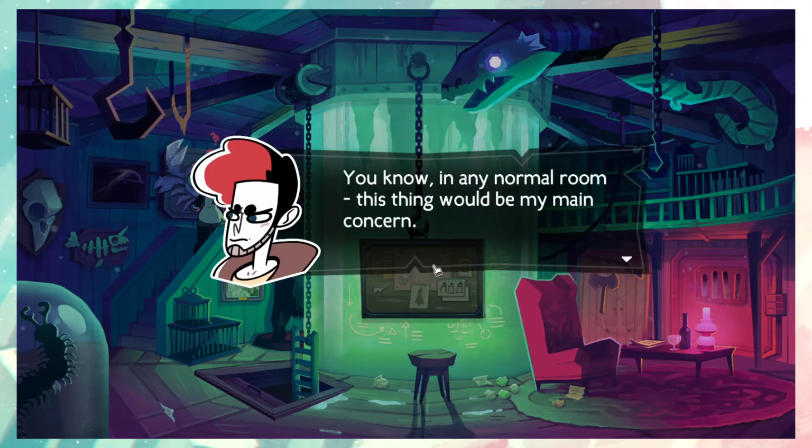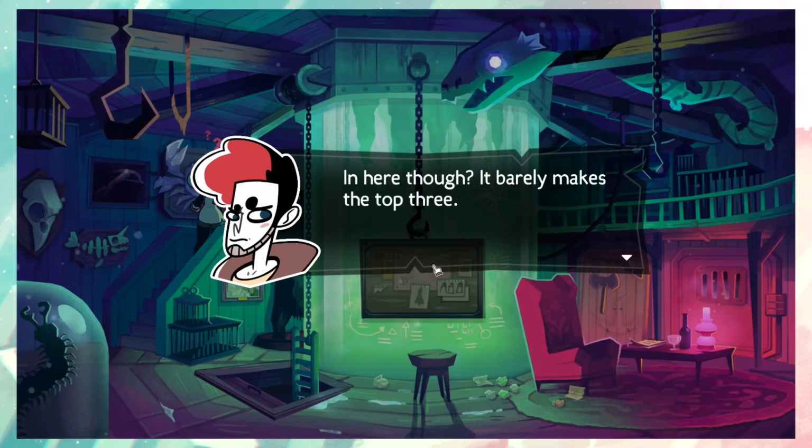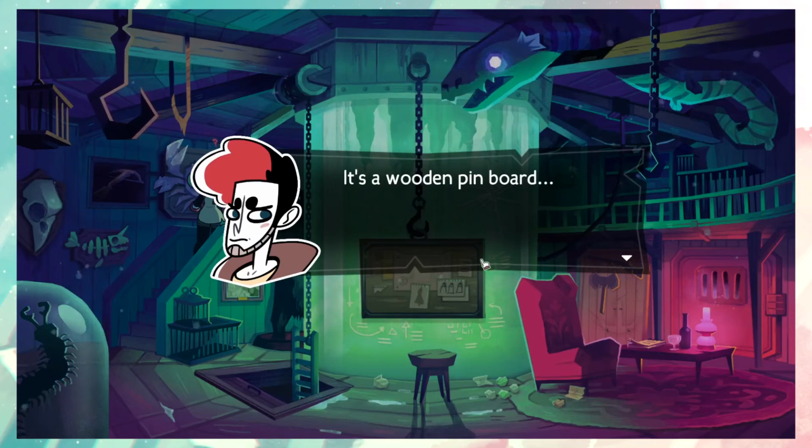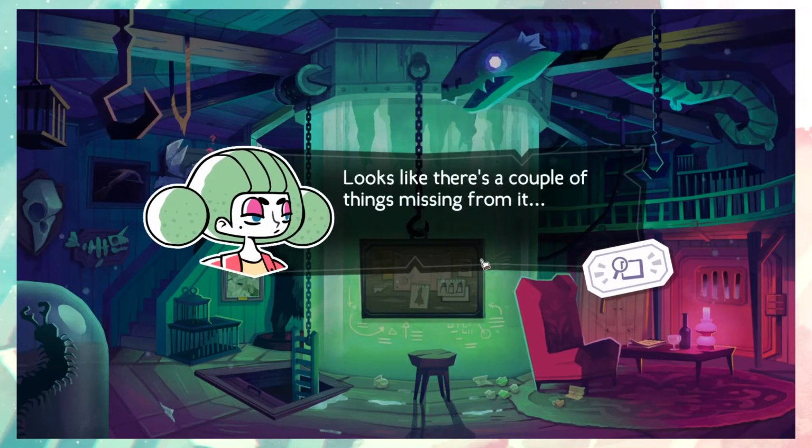Who hated all of them? Why? You know, in any normal room, this thing would be my main concern. In here, though, it barely makes the top 3. Honestly, true though. It's a wooden pinboard, hung up on one of the chains. Looks like there's a couple of things missing from it.